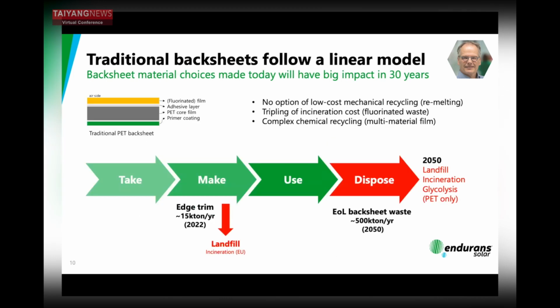Yeah, if we now dive deeper into the backsheet situation. This is on the upper left, you see the traditional laminated backsheet with a PET core layer, often a fluoropolymer outer layer, or sometimes a coating, or it can also be highly stabilized PET film. And on the bottom, there's an inner layer, making sure it adheres to the encapsulant, which can be a fluoro, but also a non-fluoro based coating.